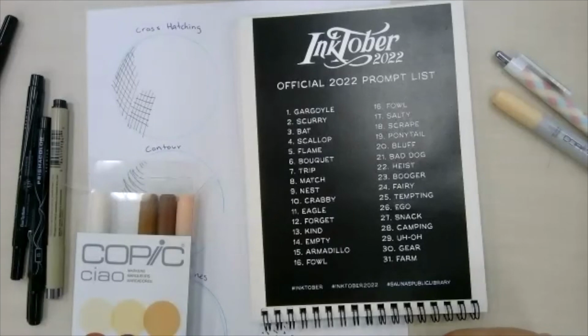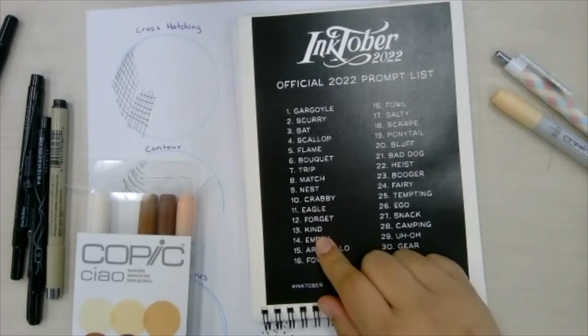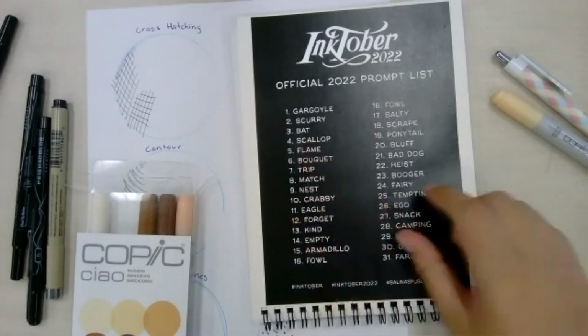Like I know somebody chose, who did? I think somebody chose Krabby and Empty. I mean, you already saw my sketch as I'm trying to work through scallops. Oh yeah, saw that, already did the scallop.